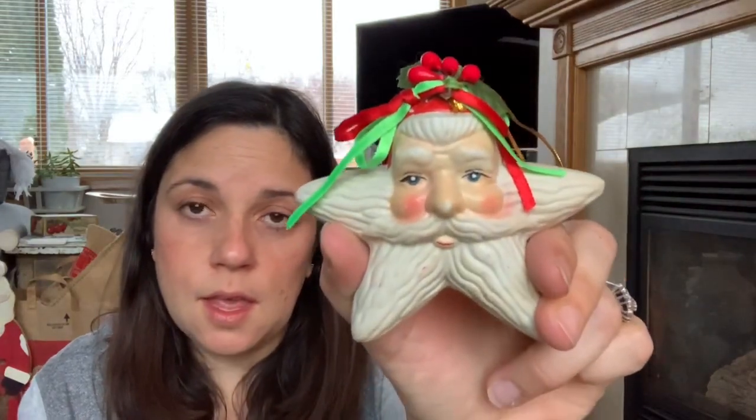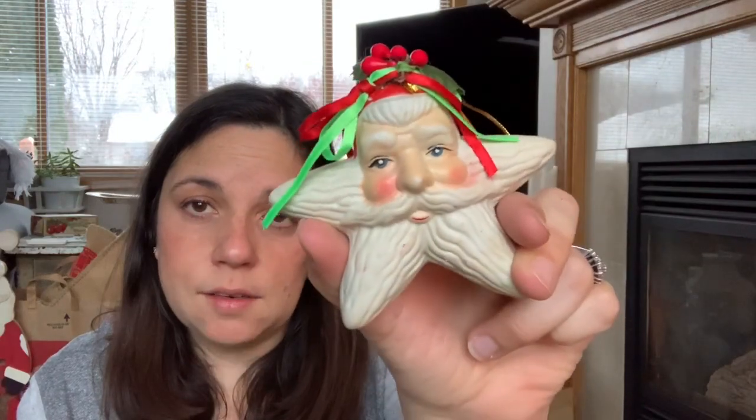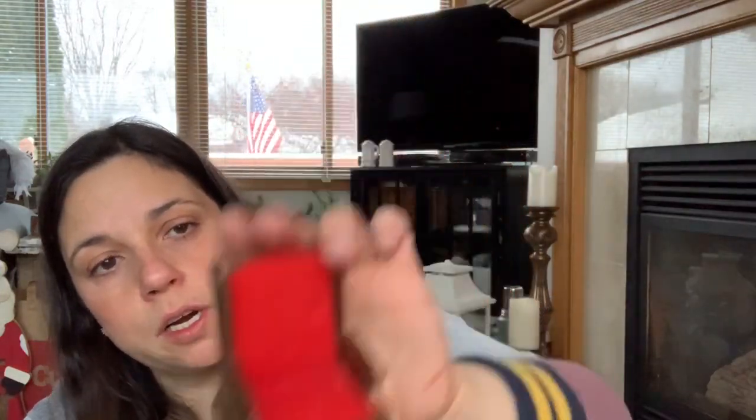And then just some ornaments. Chris found this one as well. It's porcelain. It's not vintage, but I thought he was cute and different from my other Santas. I got this for crafting. It's a little wooden armchair. And it says price products made, something New Jersey, made in Taiwan.